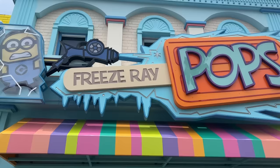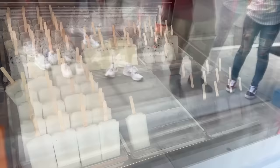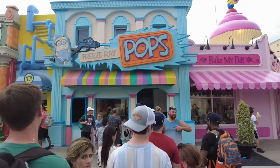Seated directly next to Bake My Day is Freeze Ray Pops, which, as the name would suggest, is a home of specialty popsicles. They have the Minion, which is a banana popsicle. Good guess. And the Gru, which is, if my eyes are correct, Nutella. My laser eyeballs say you're correct on both accounts. Oh, wonderful. There's also a number of other popsicles that they have listed, from mango, cheesecake, cotton candy, but I have my eye on lemon mint, which just sounds refreshing.